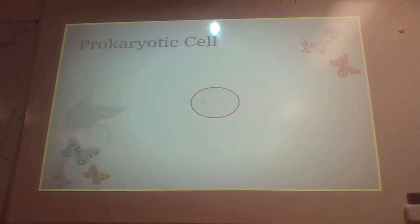And then on a prokaryotic cell, there's two primary things that we're going to be looking for. That is the presence of the cell membrane, and then DNA is loose in the cytoplasm. It is not contained within the nucleus like it is in a eukaryotic cell.